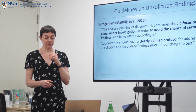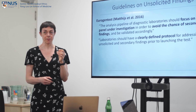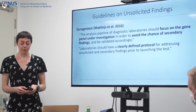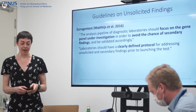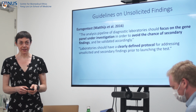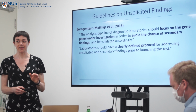From another European guideline, the Eurogentest Association, which is actually now a subset within ESHG, they again have proposed more of a focused, targeted approach to try and avoid finding unsolicited findings. But basically they say that labs need to have a defined protocol about what they're going to do. So they're sort of fence sitting on that one a bit.